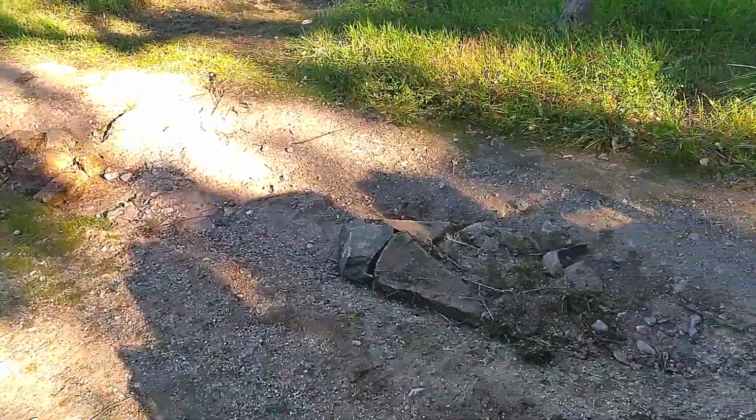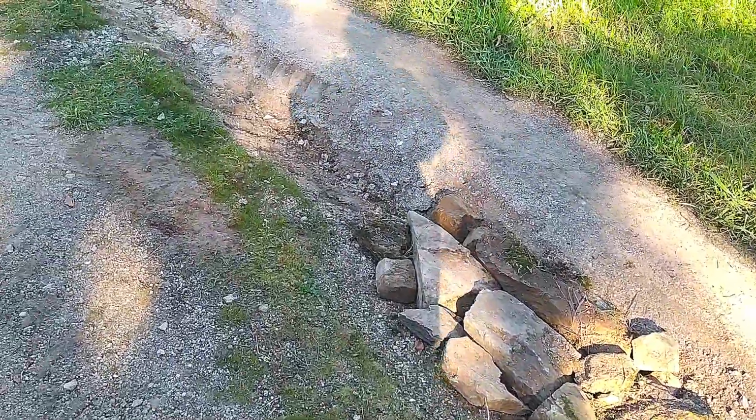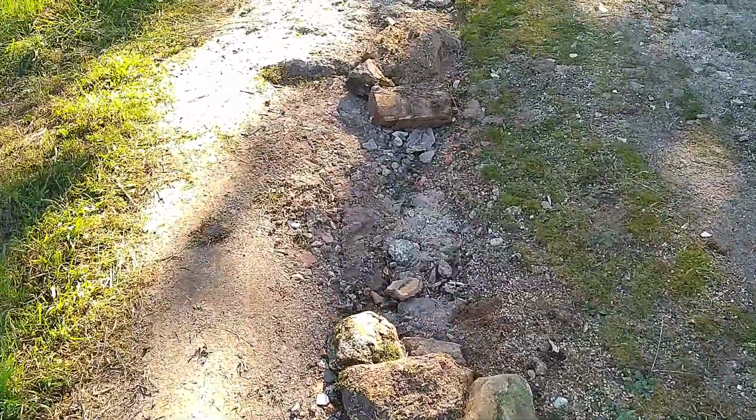I put some stones here and you see how many are still needed. But that was the worst places with the deepest holes here. So poco a poco, little by little.